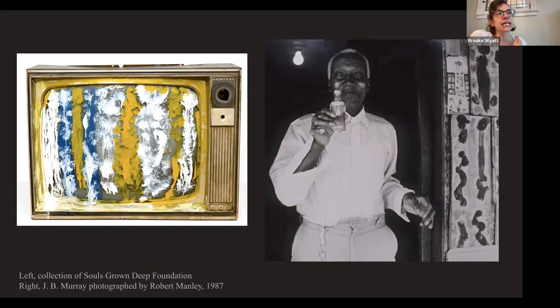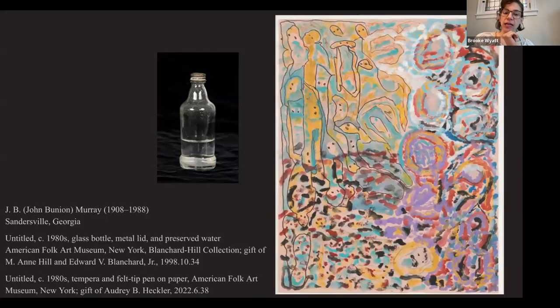And this idea of the windshield and the television screen as these transparent and convex objects, and that transparency and the fact that things can pass through or not. If we go back to the previous slide, this idea of transparency and some things being hidden and some things being revealed is something in Murray's work that I really wanted to draw out. This practice, Murray's artistic practice, was essentially a spiritual practice.